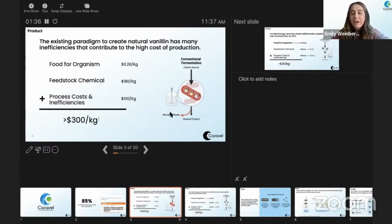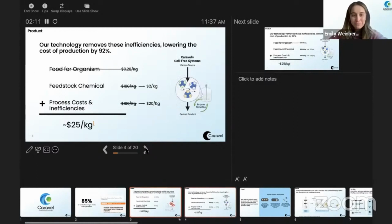So when we think about three factors that contribute to the costs, very simply, there's the food, there's the feedstock chemical, and then process costs and inefficiencies. So if you were to buy vanillin made from a bio-based source, it would be around $300 a kilogram. And that's compared to the natural vanilla pod that can be anywhere from up to $25,000 a kilogram. And so the problem with this and many other sustainable products is that it's just too expensive for people to use. And without driving down the costs, we're going to have a big issue with impacting climate change.